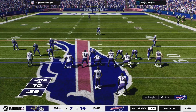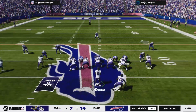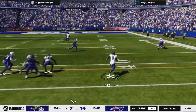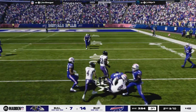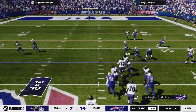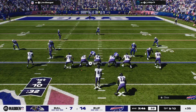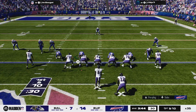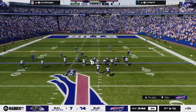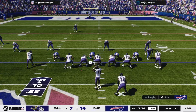Now a 2nd and 10. Now it's Jackson. And he's got this down to the 35. So on the other side of the field now, it's 1st and 10 as they've got things rolling on this drive. And the Ravens 1st down. What a shot! 13.